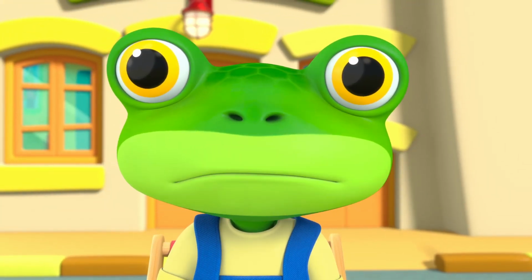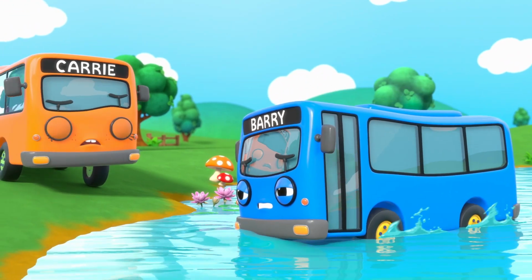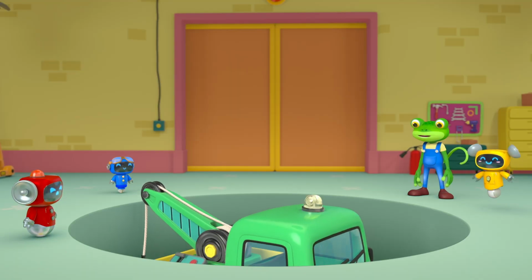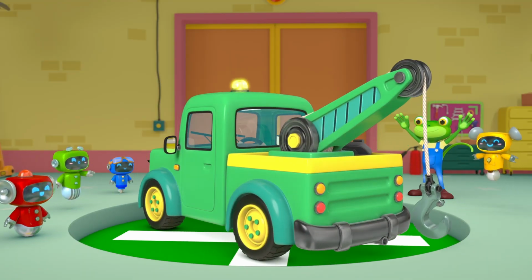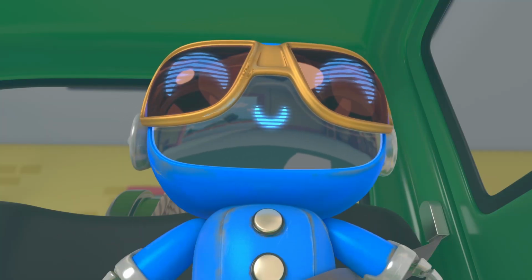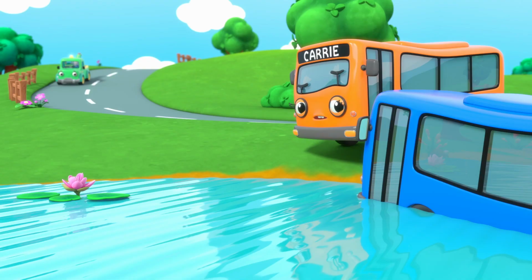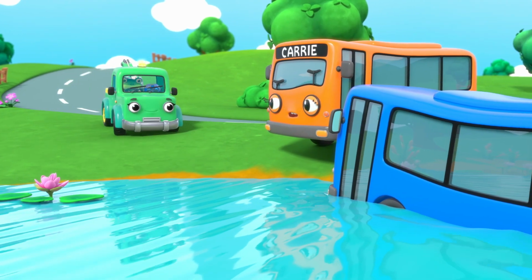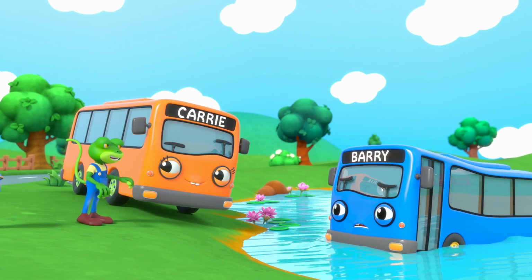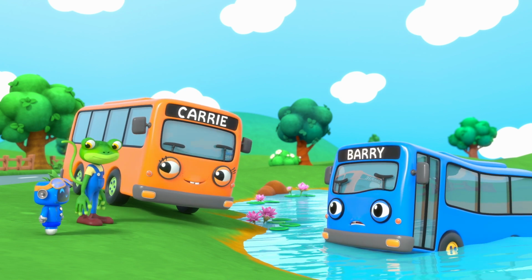Oh no! Barry's crashed! Quick, mechanicals, we need to help. Go, go, Tilly Tow Truck! Don't worry, Barry. We'll soon have you out of there. Blue!